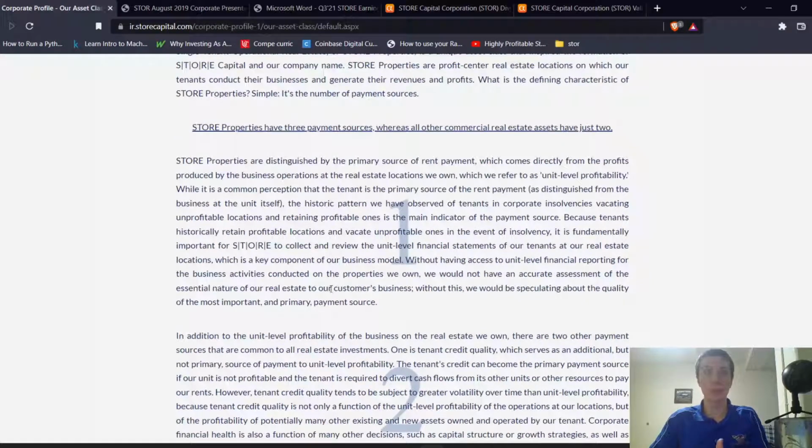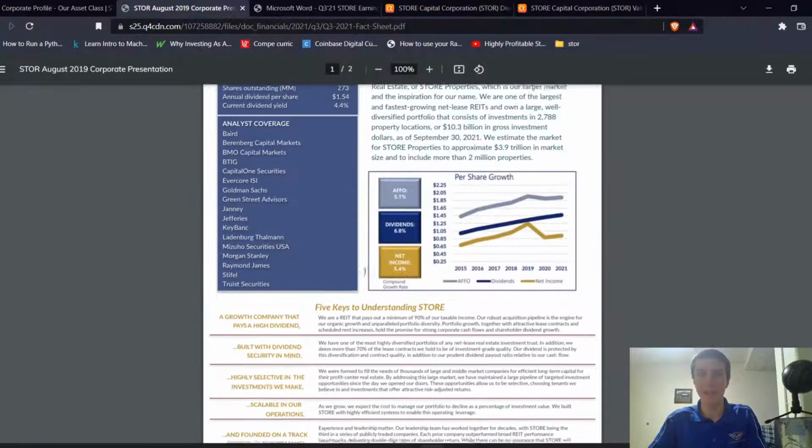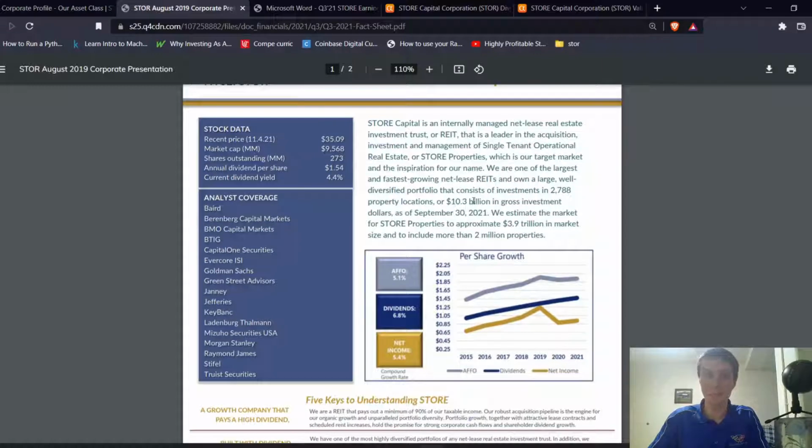And we're going to go through a little bit of an overview of some data about the company. This was from November 4th, 2021. At that time, their share price was $35 per share, which has fallen a lot since then. But basically they own a diversified portfolio of 2,788 locations, which is worth about $10.3 billion as of September 30th, 2021. They say the market for STOR properties is $3.9 trillion and includes more than 2 million properties. Obviously I don't think they expect to eventually own all of those, but it's just saying they have a very large market and still plenty of room to grow.